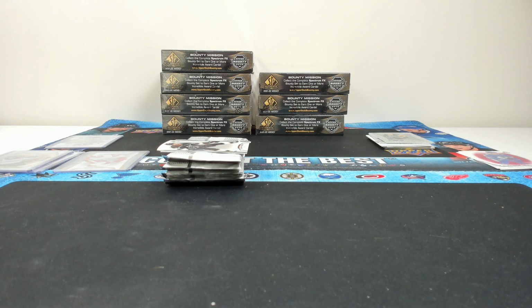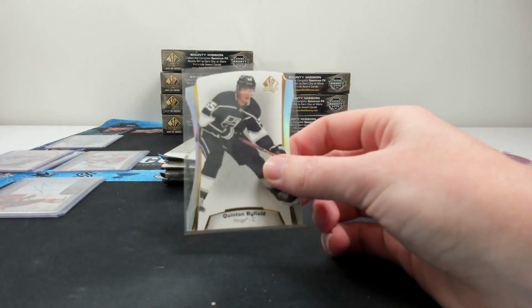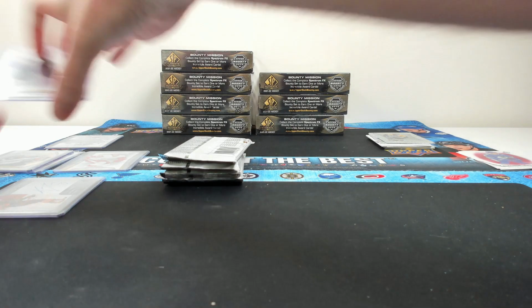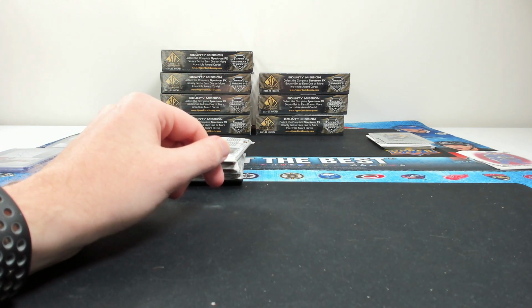I believe this is the retro one. Yeah, Sign of the Times one of Keith Yandle. But nice Byfield. I think he's going to have a pretty good little breakout performance in the playoffs. I hope he does well. I picked Edmonton to come out of the West, though, so I don't want him to do that good.